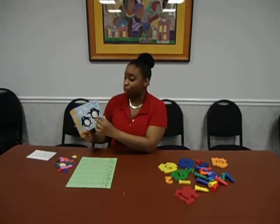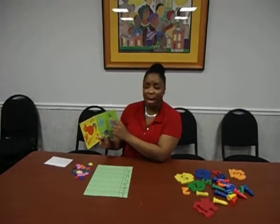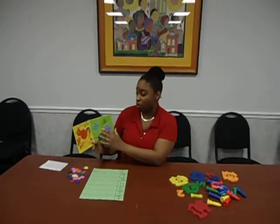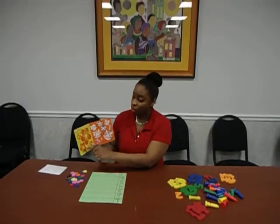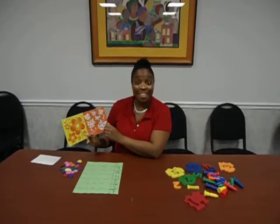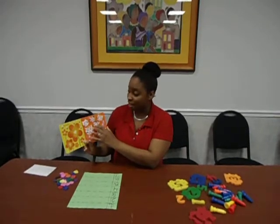1, 2, 3 birds. We have 4 frogs. Can you count along with me? 1, 2, 3, 4 frogs. Turn the page. 5 flowers. 1, 2, 3, 4, 5. I have 5 flowers. We have 6 cats. 1, 2, 3, 4, 5, 6.